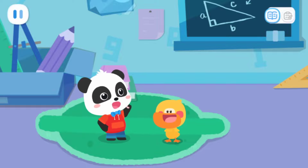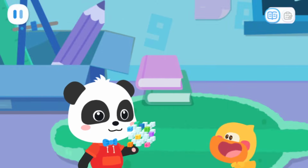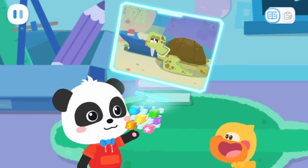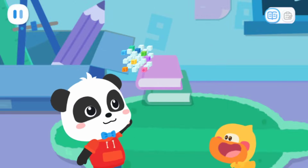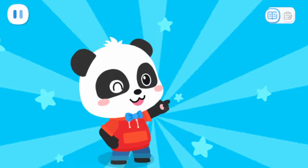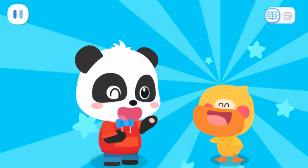Magic cube, go. I've got a problem. Can you help me? Quacky, let's go and help Grandpa Turtle. Go! Hi. Hi. The world is so interesting. Let's go explore the mystery.